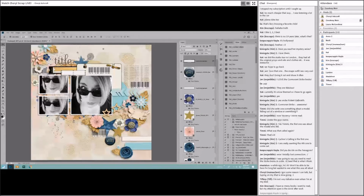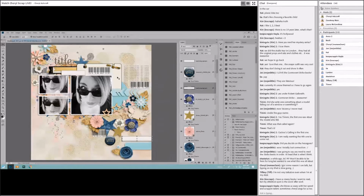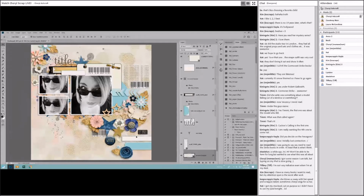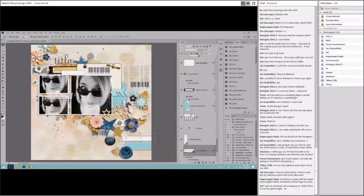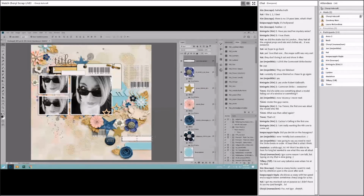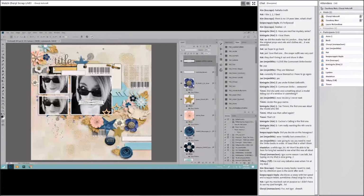Cheryl says she can talk, but typing on the iPad is slow going. We totally understand. It shows us when you're on mobile, and we know mobile can be hard to talk. Right. Tiffany says she's not talkative even when she's on her desktop. It's true. Sometimes Cheryl does sing for us. Oh, are they missing my lovely vocal sounds? I don't know. They got very quiet, so apparently not.